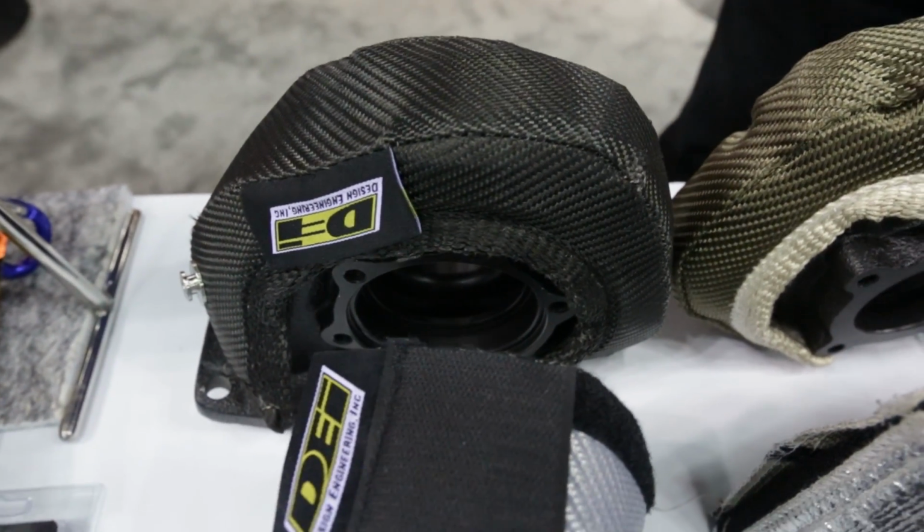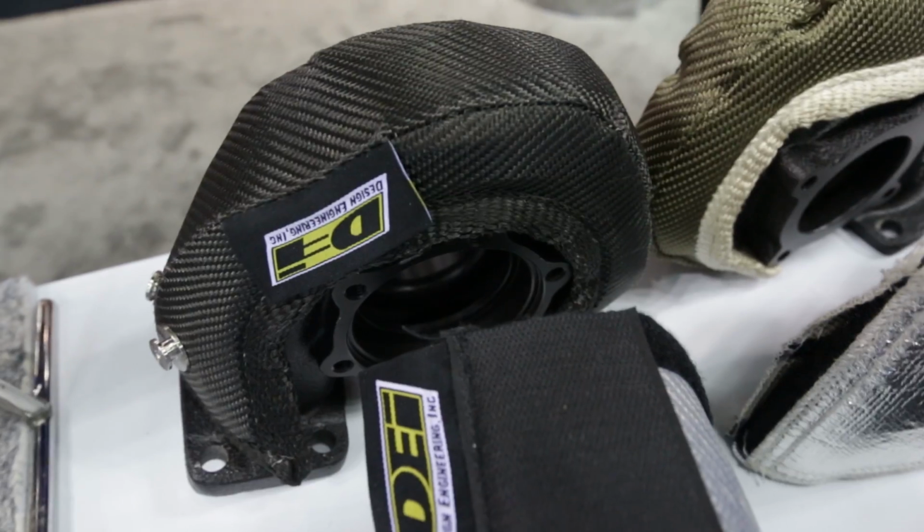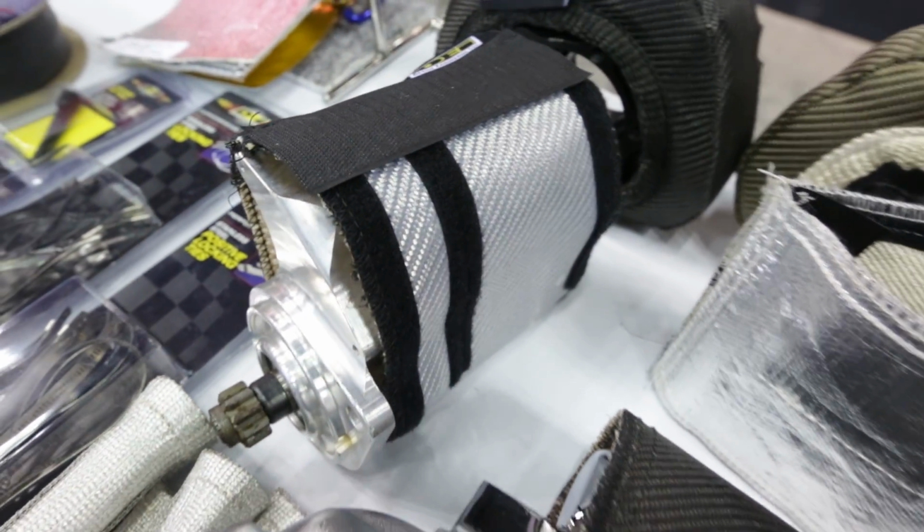DEI is known for its heat management solutions, and now it offers many of its heat shields and wraps in black for a more stealth-like appearance.